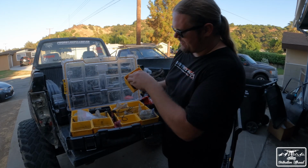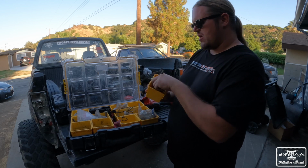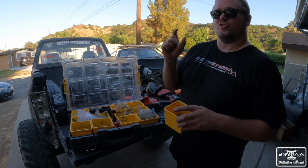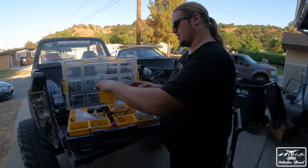I have self tappers in here. I have barrels. I have nut and bolt combos. So this one would be for a shock mount. I carry extras for the steering box, and extras for the drive shaft. So this is a factory drive shaft bolt. I make sure I carry a couple of these on hand just in case.